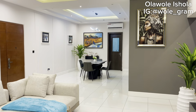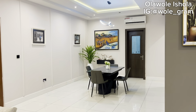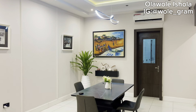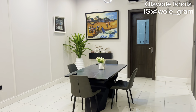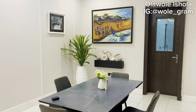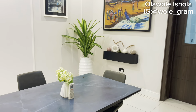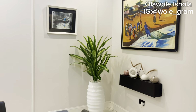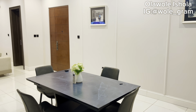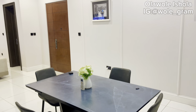Let's move to the dining. So here you have the dining area. It comes with these beautiful artworks, comfortable chairs and dining table, and this lighting adding aesthetic to the entire dining space. Wow. You guys, don't forget, I also designed this dining area, so let me know what you think.